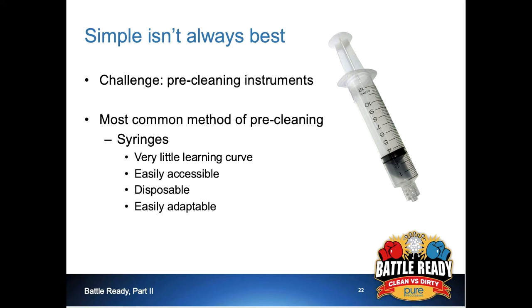If we know what effective pre-cleaning is and we know the way we do it now doesn't work, how can we improve the process? First, let's discuss the most common methods of pre-cleaning. Syringes are by far the most traditional method we see in the SPD, and they are the go-to flushing method for several reasons. Anyone can learn this system. There's little, if any, learning curve for a new technician or nurse to apply a syringe for flushing. This makes syringes accessible to everyone.